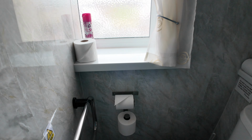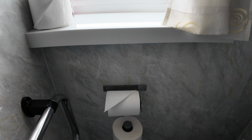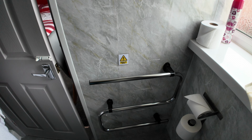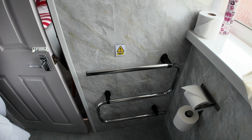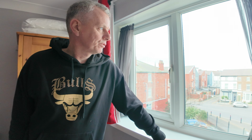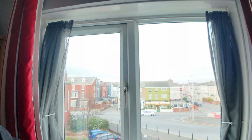I would also like to point out as well that the tissue is very good quality toilet tissue. It is. And also what is very handy as well is there is a heated towel rail. Isn't that posh? I don't think the outside of this hotel does it justice for the actual quality and cleanliness of the hotel inside. However, what I was most impressed with was the view from the upstairs window. It never looks as good on the outside as what it does from up here. I love this view.